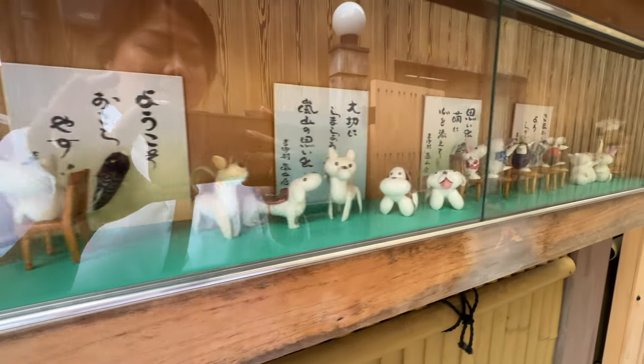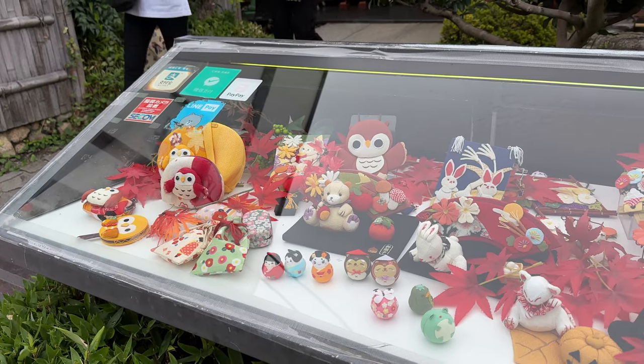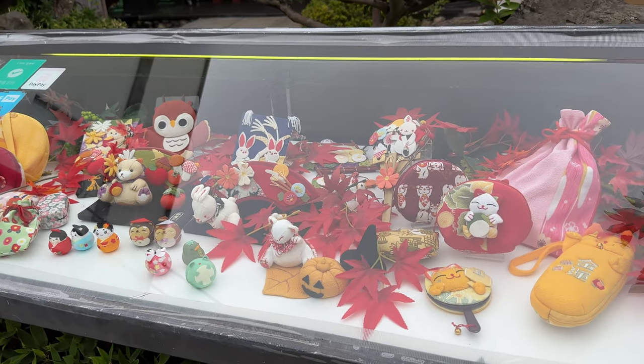But then the area that we got dropped off in from the train and stuff was so cute. There's a bunch of vendors. It's very touristy, of course.